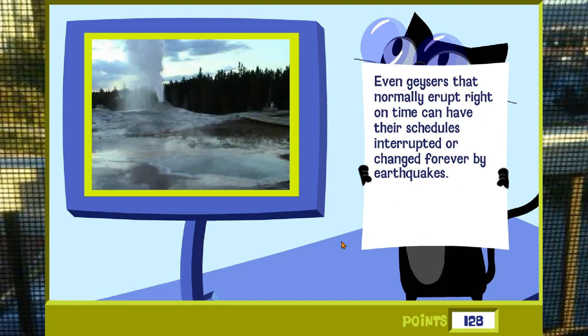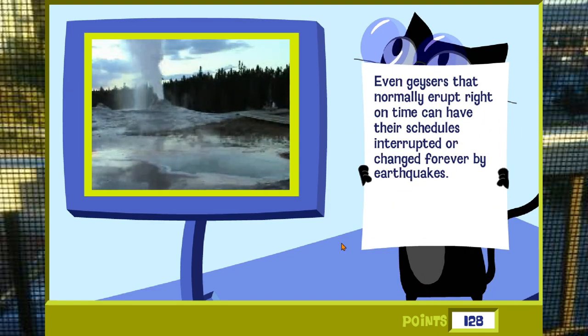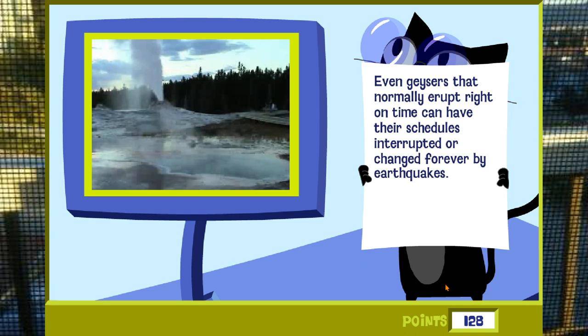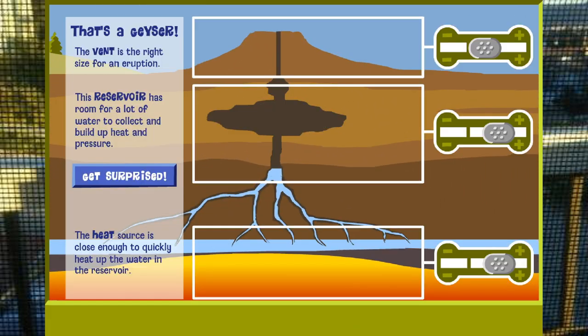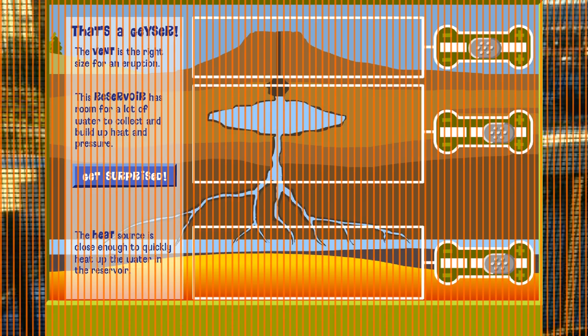Even geysers that normally erupt right on time can have their schedules interrupted or changed forever by earthquakes. Oh no, my new cooking method is doomed! Now that's a geyser!